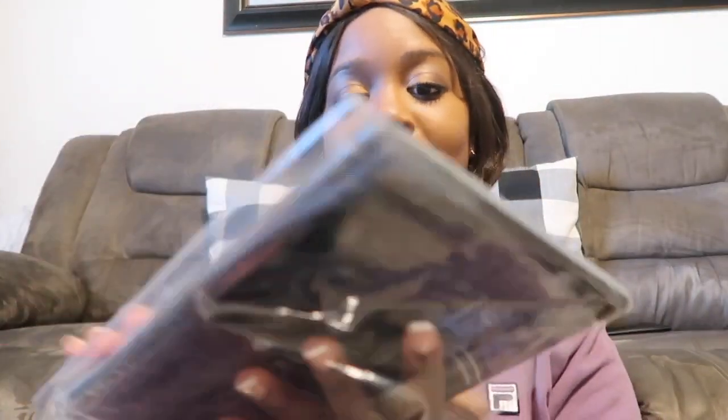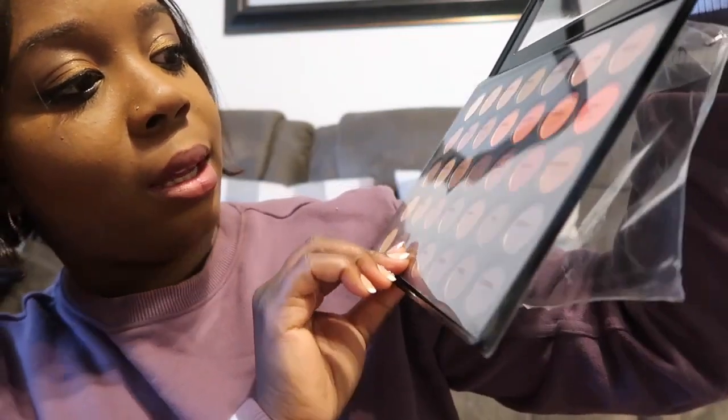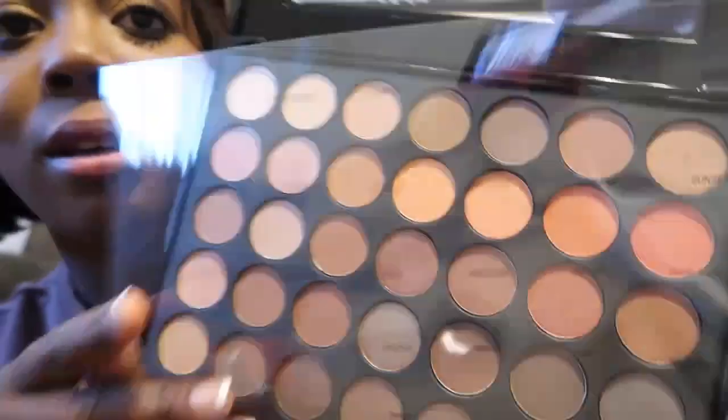I wanted more of the nude colors, because I told you guys, I don't really like bright stuff. So yeah, I got this. Hold on, let me try to open it. I'm struggling. But yeah, it's pretty. I think it's pretty. It has cute bronze colors in it. So that's going to be cute to add to my collection.